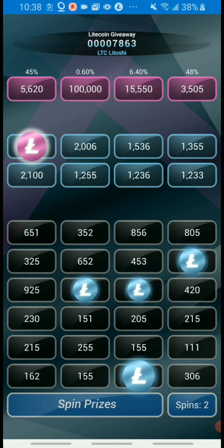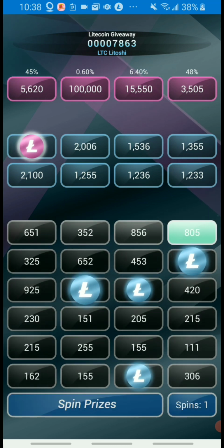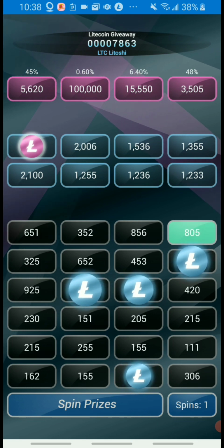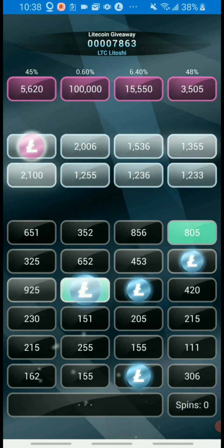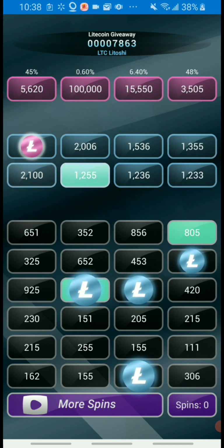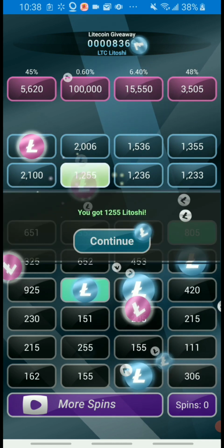Also, I want to go into Litecoin giveaway. It's the exact same thing as Bitcoin giveaway. You just click, and as you can see at the bottom, they give you two spins. You click the spin price, and now it's 805 satoshis. If you're okay with earning that for the hour, you can go ahead, and if you're not, you can spin again, because they give you two every hour. As you can see, I spin again, and they decided to give me a bigger number, 1,255 satoshis. So I'm just gonna click the biggest number to maximize my earning. That's basically all it is, guys.